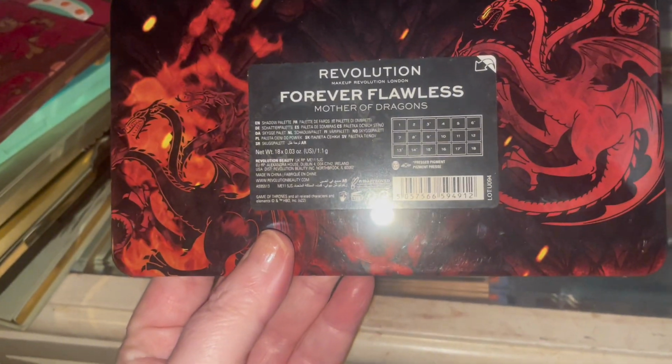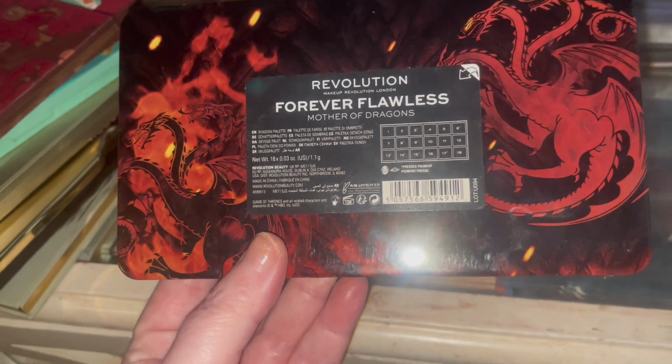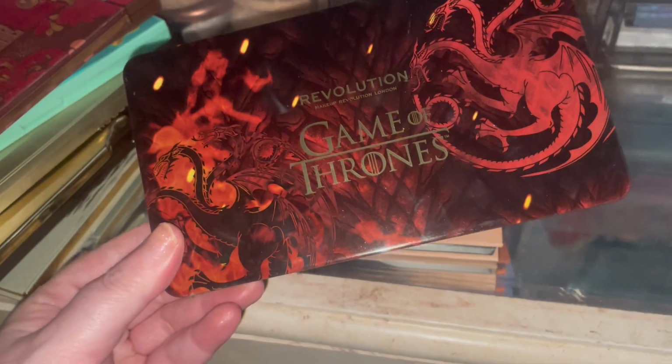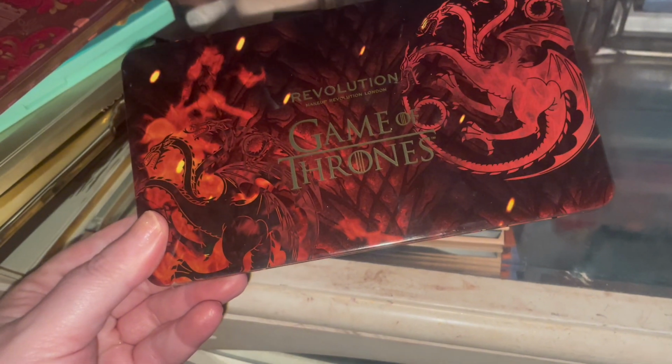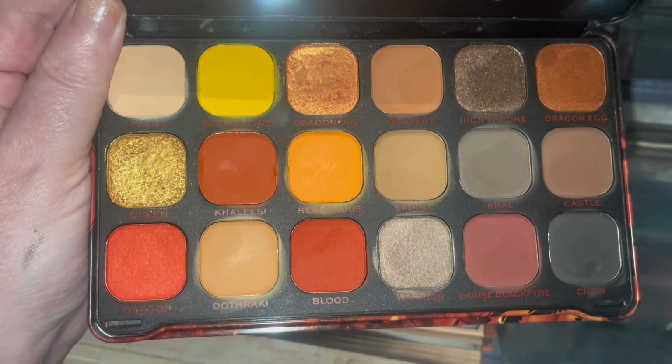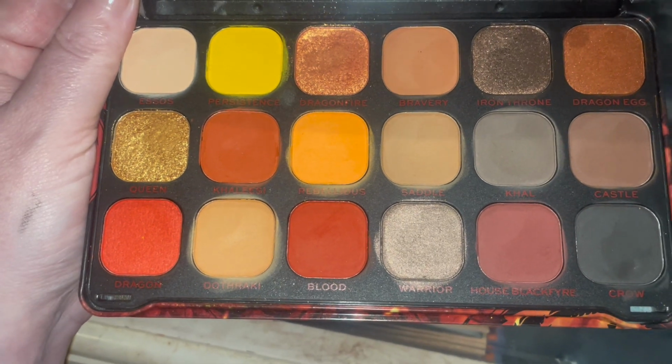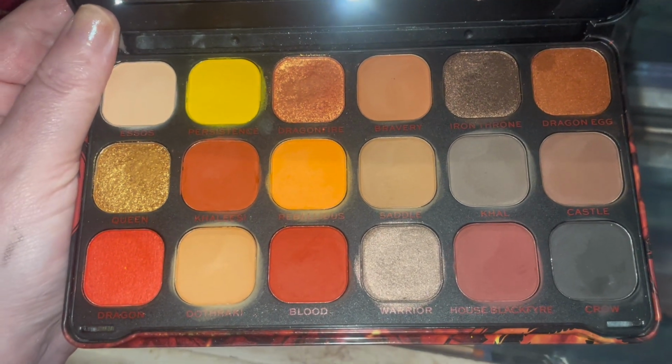Right, so Revolution Game of Thrones. This is one of the tinned palettes. Yeah, Forever Flawless, Mother of Dragons. I can't get rid of this, even though I don't use it that much. I need to keep this in my collection. I like it more for the oranges, so for the left side. I've not even tried the right side yet, so keeping this one.